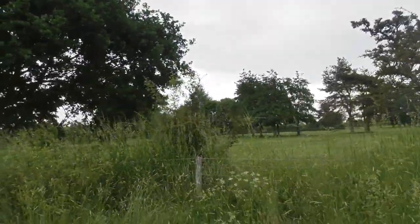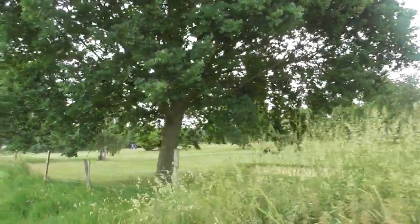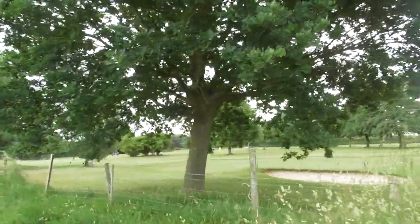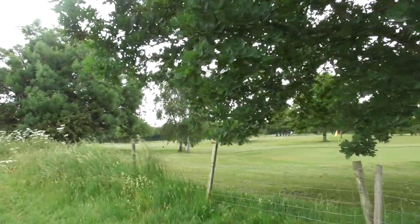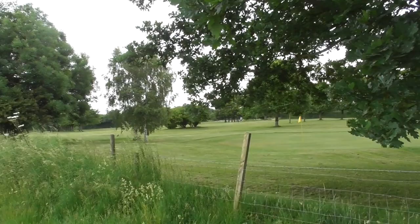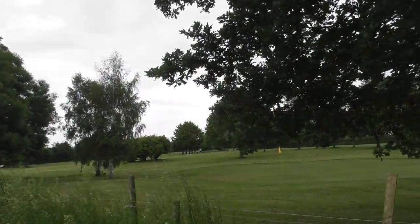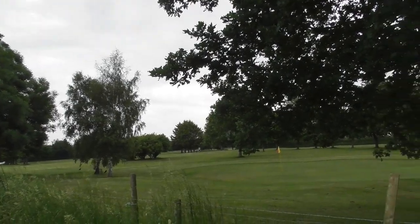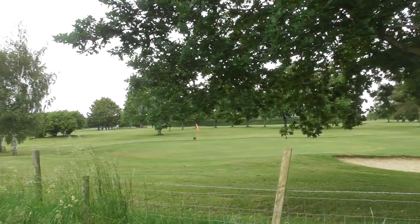At the side of me here is the Linden Golf Course. Looks very nice. It was very busy last night with groups of people playing golf. Bit quieter this morning, but there's some people over in the background. It's obviously quite a popular golf course.